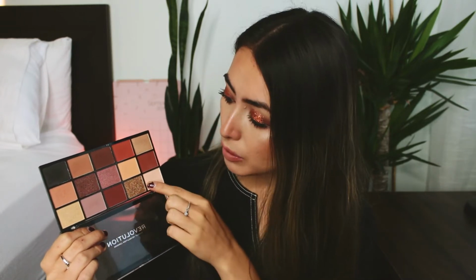So let's start with a newer find for me, but I have been testing it out for the last 4 or 5 months. It really is one of my favorites. This is the Revolution Beauty Reloaded palette in the shade Velvet Rose. I'm wearing this on my eyes today, minus the glitter, but it's such a nice palette. Super soft, super blendable. The shimmers are beautiful. This one right here is actually a glitter, and you definitely want to use some type of glitter glue or primer because it does have a lot of fallout.